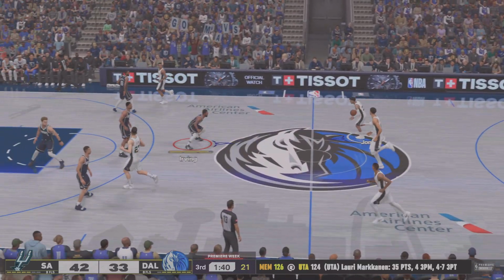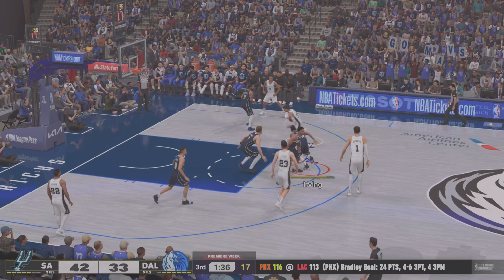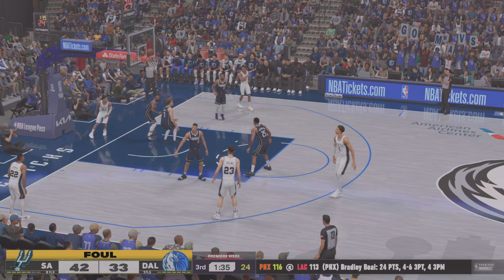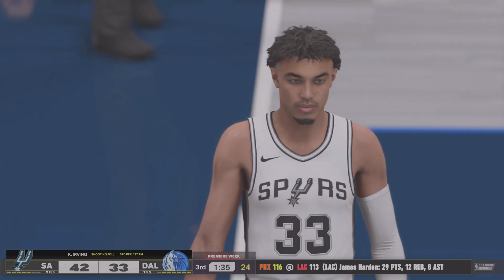Here's what San Antonio's going with right now. Zach Collins checked in for Jeremy Sohan, and it's Johnson in for Barnes. And foul on the shot. He'll shoot 2 at the free throw line.